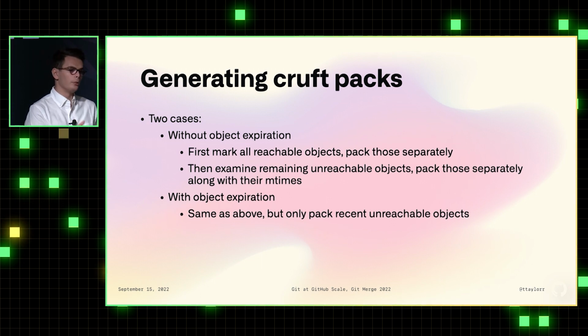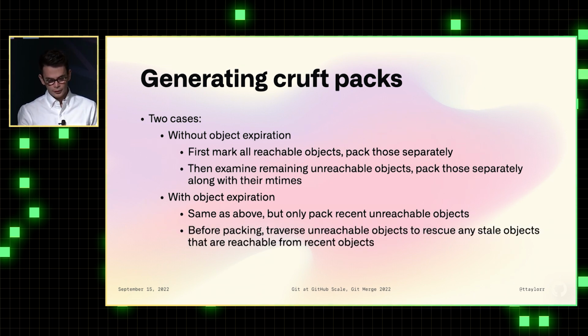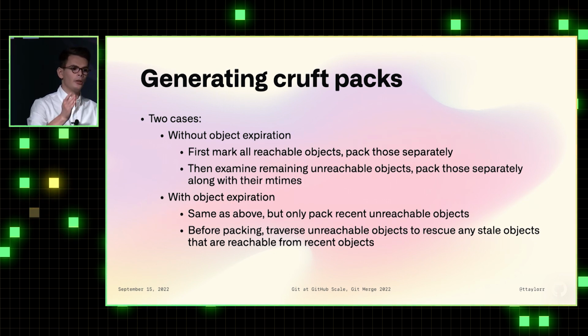We just want to pack the ones that we know are new enough to need to remain in the repository. Any old objects will get deleted, except before we actually create that pack, we want to traverse any unreachable objects that were new enough to stay around in the repository and rescue anything that we were able to reach along the way.